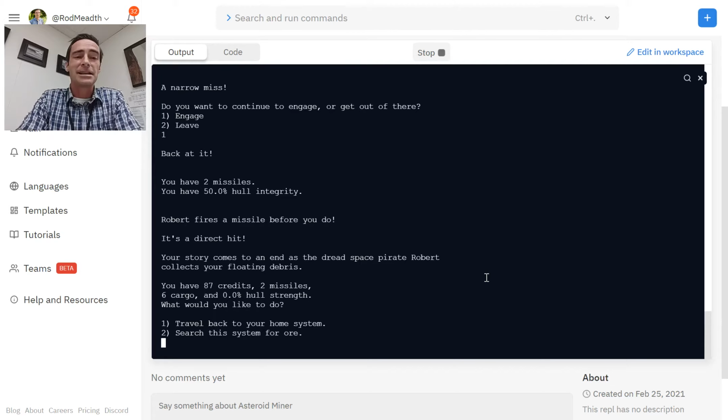Okay, I just found a bug. I didn't spot this earlier. This is a mistake in my code where I'm dead. Look at me. I have 87 credits, 2 missiles, 6 cargo, and 0 hull strength. So I'm gone. But the game is still running. That should have killed the whole game. I need to look to see if there's a command that ends the whole game, like ends all the code, because that's what I really wanted. I'm sure there's a command to do that. Kind of like break, but a global sort of break.